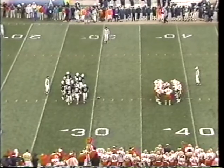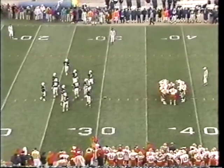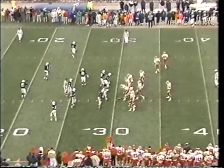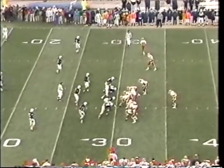Surprising that, I'm not sure if Frank Wycheck was injured or not, but we haven't seen a lot of Wycheck in the second half. He's the leading receiver, and that's surprising. The man that got caught inside that time was Flight.